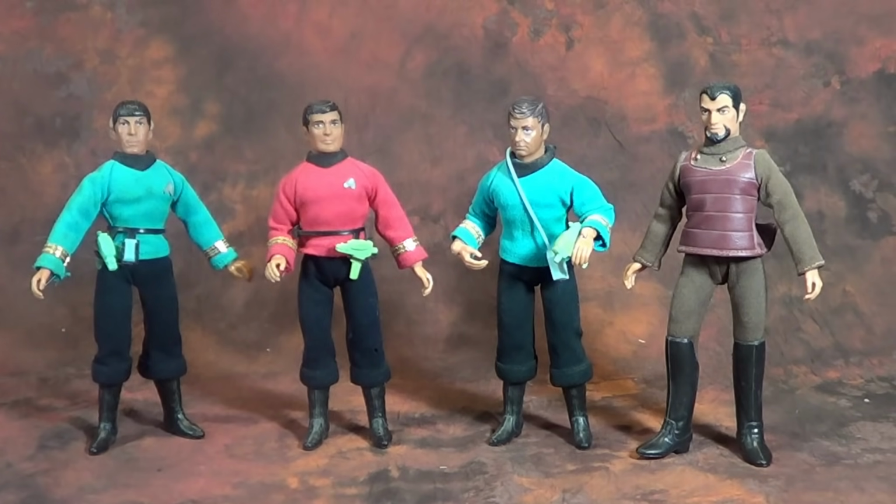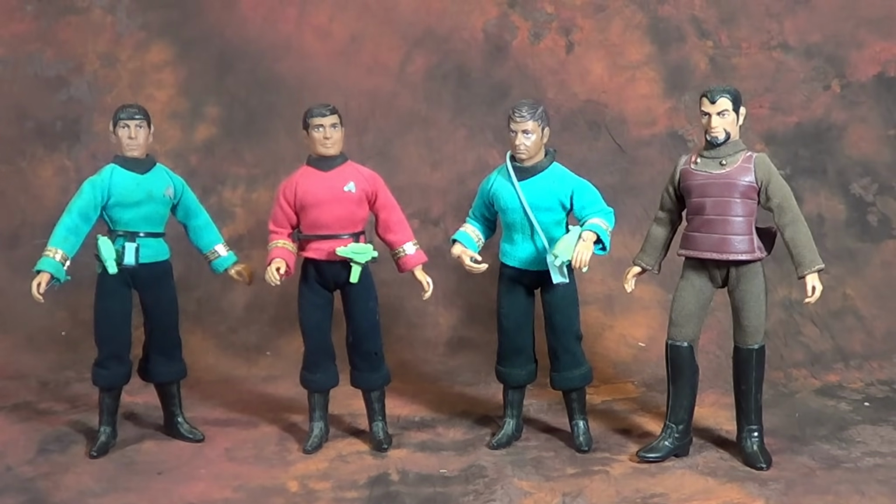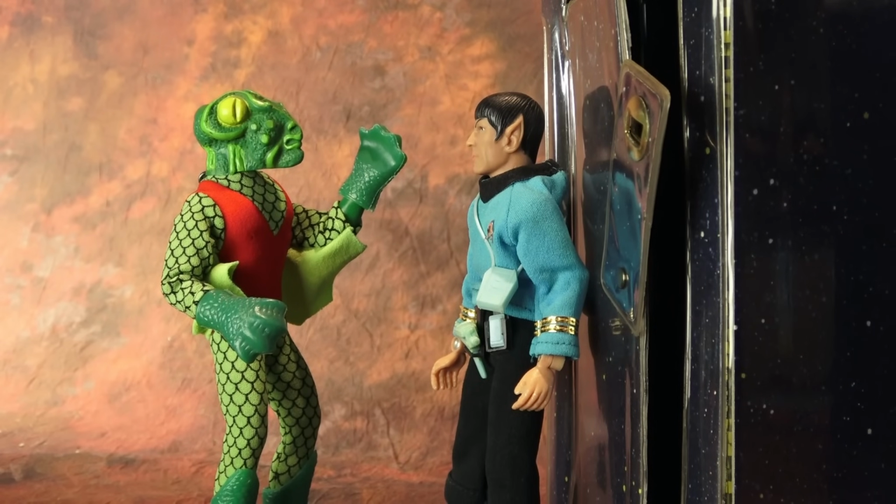This is actually one of my childhood Star Trek figures. I still have all of them. Yes, the aliens are a little weird and off-brand, but this was a toy company in the 1970s, and they really just had license to do whatever they want.